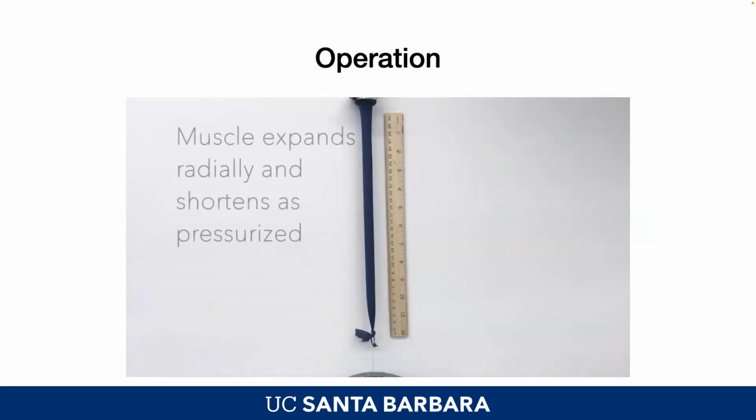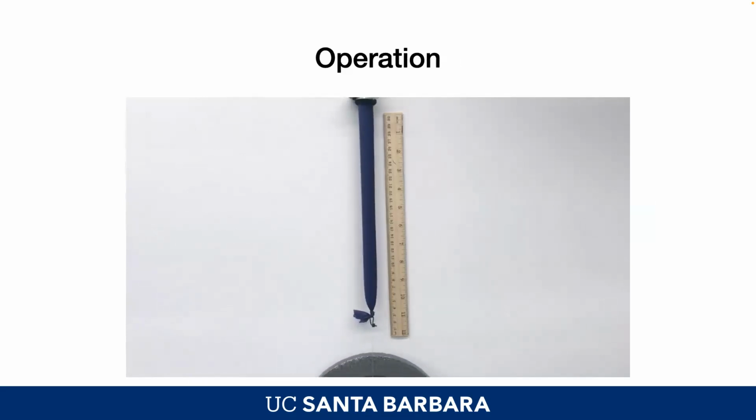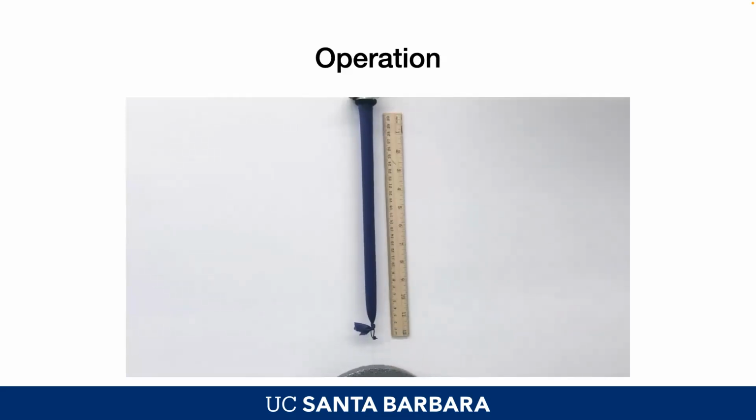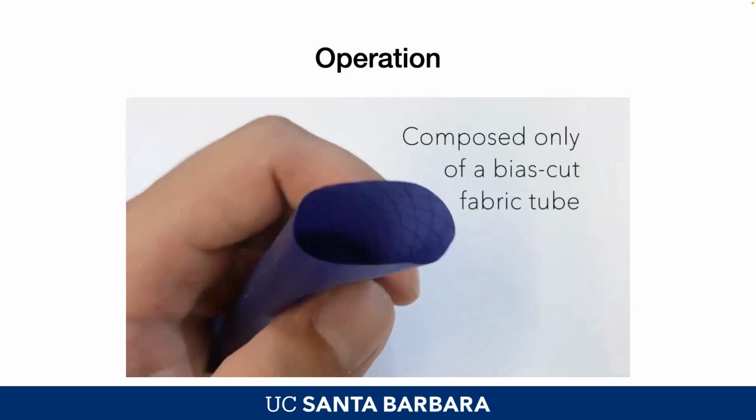So here it's working. We have it here hanging with a weight. And when I inflate it, it'll expand radially and contract lengthwise. In this case, this is how you do work. You're lifting a weight like that.